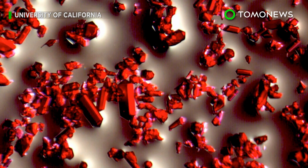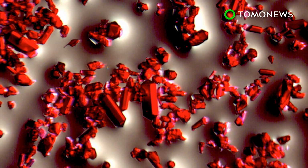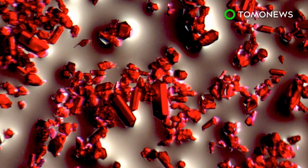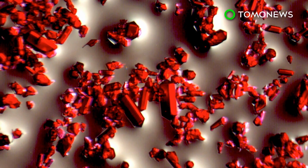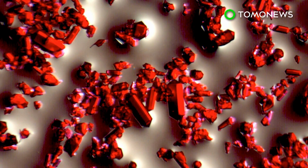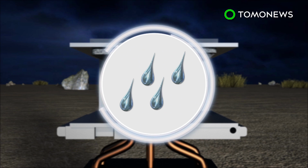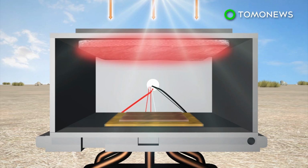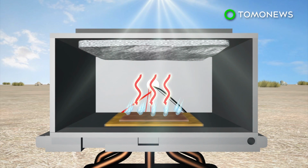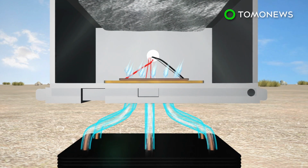MOFs are a combination of organic and inorganic materials in a tightly packed matrix. Specific uses depend on the type of combination used. While some MOFs absorb gas, this particular one excels at absorbing water. The chamber is left open at night, allowing air to diffuse through the porous crystals and water to attach to its interior surface. During the day, sunlight heats up the water molecules in the MOF, turning them into vapor that then condenses and is collected below.